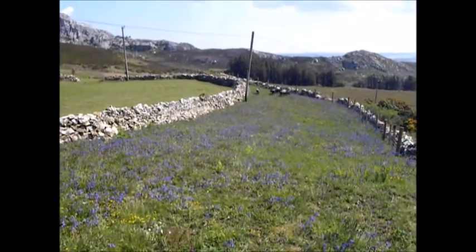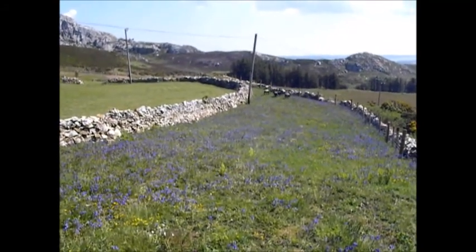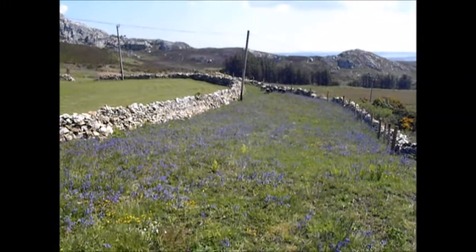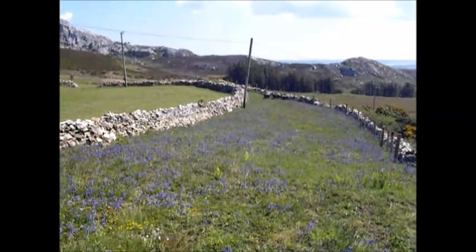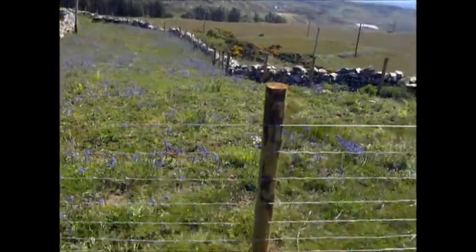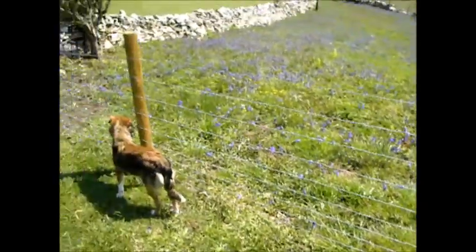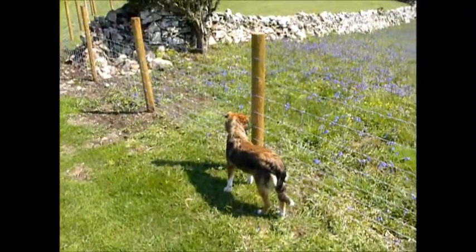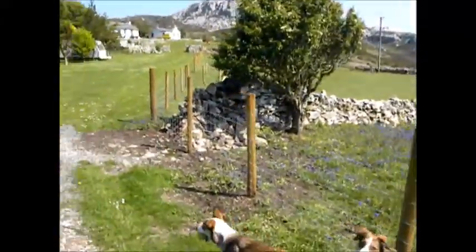She's neither afraid of them, nor is she too aggressive, although I have to say yesterday the 2 dogs went absolutely ballistic chasing the sheep around the fields. But it's only been a couple of days, and as you can see, if I just come back a bit, Gwen is actually more interested in her tennis ball, whereas Ness is actually staring at the sheep. Okay, we'll move on a bit.